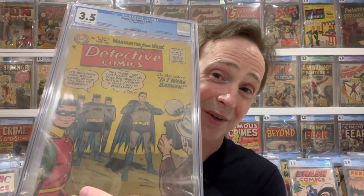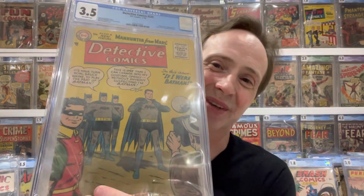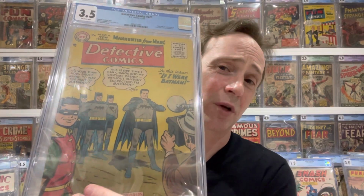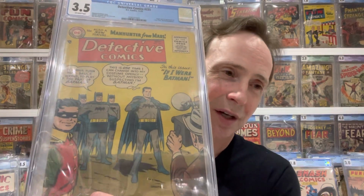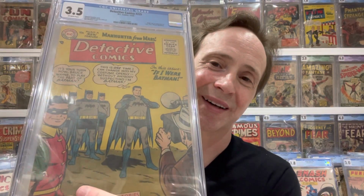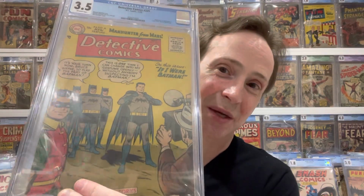If Martian Manhunter gets a little bit more usage in terms of the DCU, you could see this book going up in value. I think Martian Manhunter is a very cool character. He's actually my son's second favorite character after Swamp Thing. And he's just a really cool character. He was used in the Snyder Cut for Justice League. So they did use him, it's just not officially, I guess.